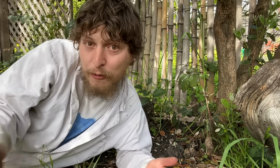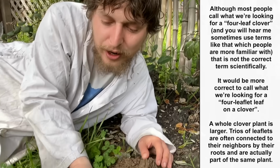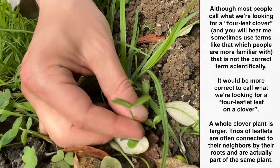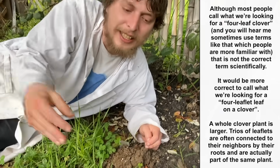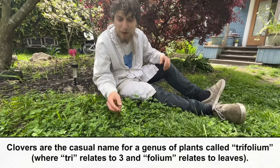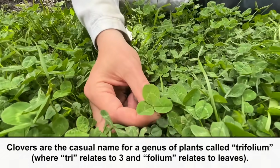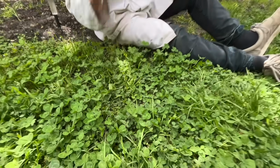Now, although I'll be using the common term 4-leaf clover at times during this episode, I should note that it's actually a bit of a misnomer. One clover itself is actually bigger than just one trio of leaflets, and more so, we should say that we are looking for a 4-leaflet leaf on a clover. Clovers like this are in a genus of plant called Trifolium, literally named after having 3 leaflets, usually.